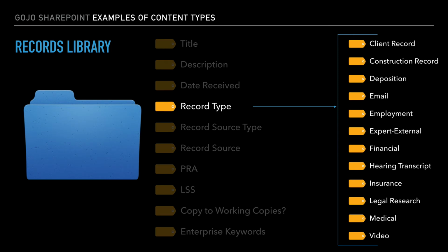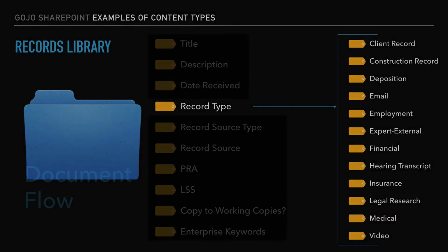Client record, construction record, deposition, email, employment, experts, financial, hearing transcripts, insurance. And insurance, of course, has further breakdown into claim files, reservation of rights letters, and policies. Legal research, medical, and video are the final choices for record type.